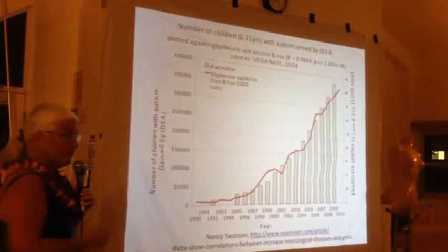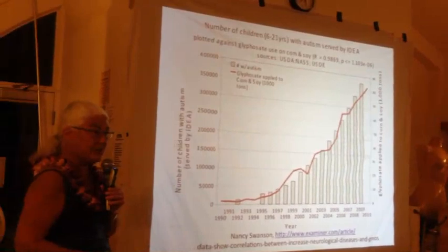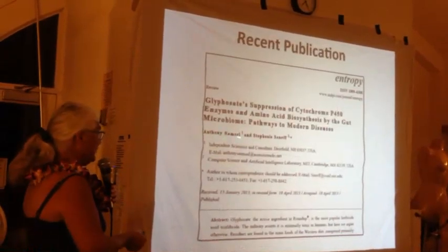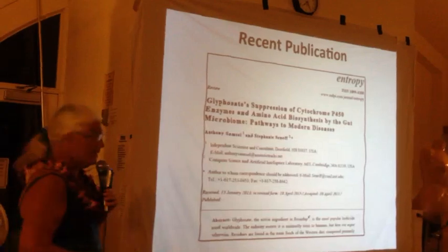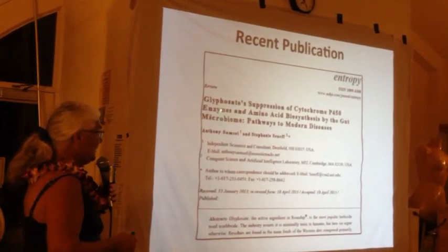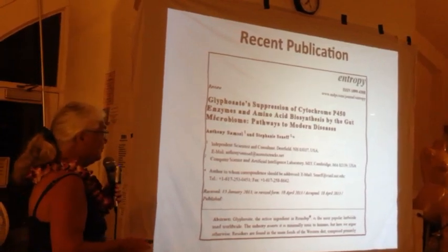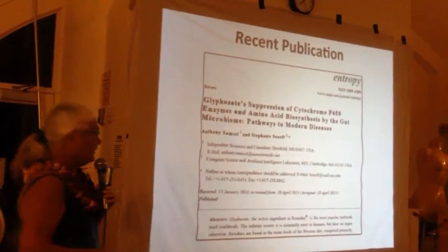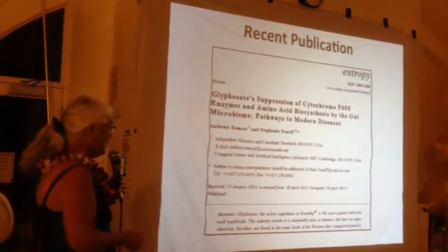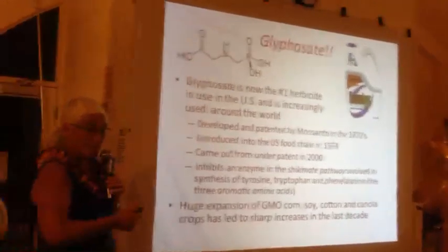And my question was, okay, if it's this correlated, how can I connect those dots? How can I explain that? So I got together with Anthony Samsel. He's an expert on environmental toxins. And we wrote this paper with a rather cumbersome title. Cytochrome P450 enzymes are going to be an important part of it. Amino acid biosynthesis, gut microbiome, you can see the keywords there. Pathways to modern diseases.